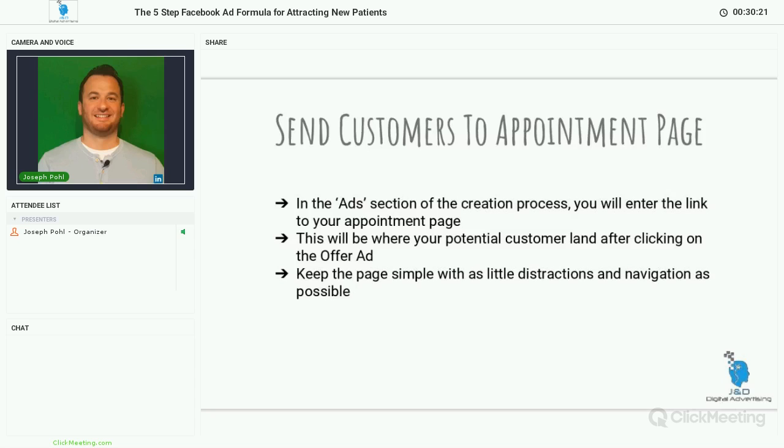So if you have too much going on on that appointment page, people might get distracted and click on different things, and then kind of lose focus of what you want them to do, because you want them to make an appointment, you want them to come in, you want to fix whatever problem they're having, build that relationship with them once they come in on a more personal, one-on-one level. You want to keep them focused on that kind of thing. So try to keep as much navigation out of it, so they can't click on home pages, about us, videos, whatever. They can't click on too many things. As little distractions as possible.